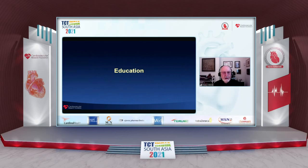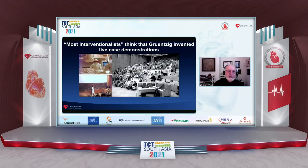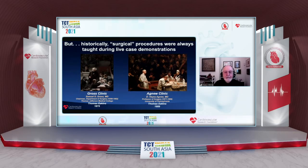The last thing I want to quickly mention is education. Everybody thinks that Andreas Gruntzig invented the live demonstration course, but that is not correct. These are two paintings by the American artist Thomas Eakins in the 1800s, and it showed that all procedures, surgical procedures in this case, were taught in live demonstrations. The Gross Clinic painting on the left, the Agnew Clinic painting on the right.